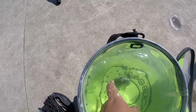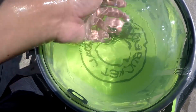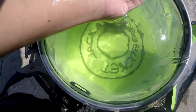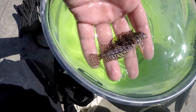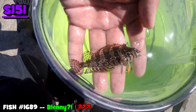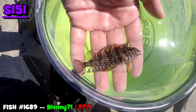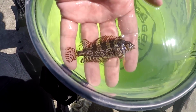Look at that, very active little blaney too. I have no idea what type of blaney this is. I sent the photos to my friend Felipe. It looks to be one of those Labrisomus genus, right? But man, it is so colorful. Definitely not a hairy blaney. Masquerader doesn't look like it. Probably a new species.